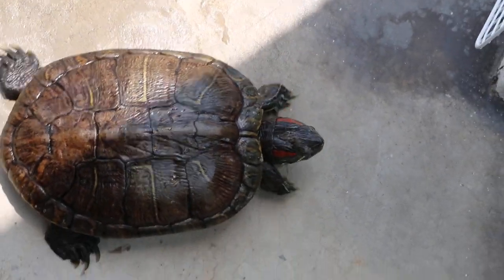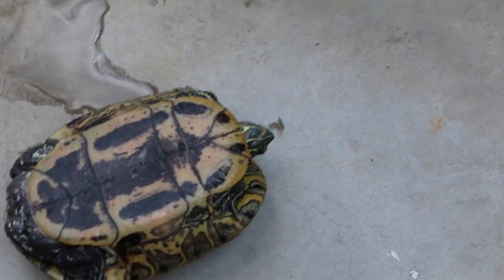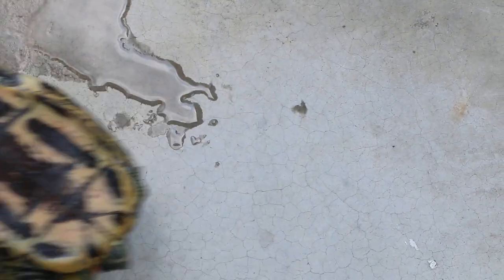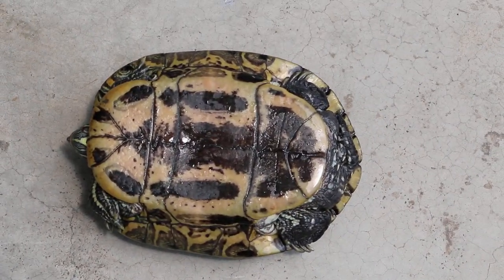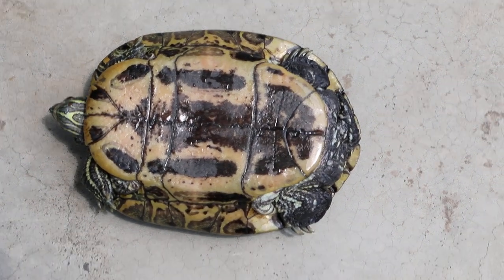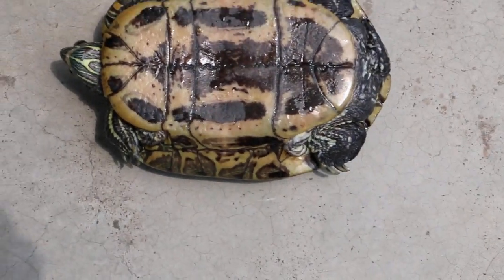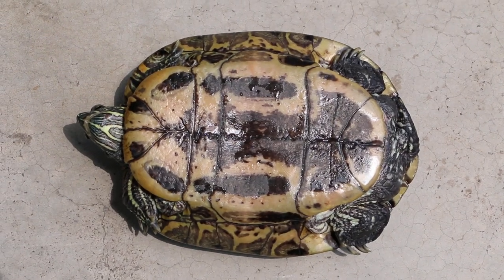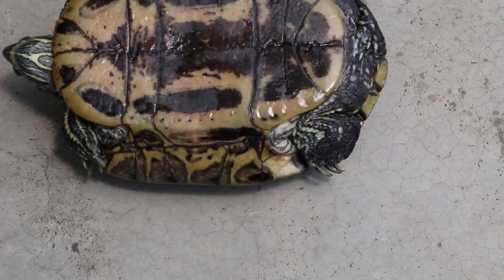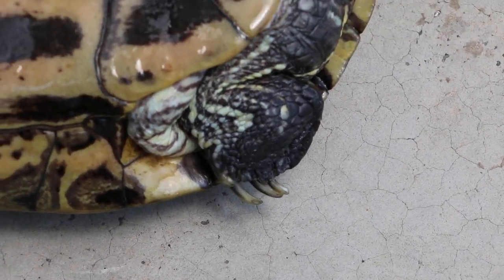Okay, turn upside down and see. We put her upside down near the sun and see whether she would turn upright or not. Normally, healthy, active ones will turn upright within about 1 minute or less. They know how to turn upright. But this one looks too weak. Now the side is not really bloated. Although I would say it's loose skin.